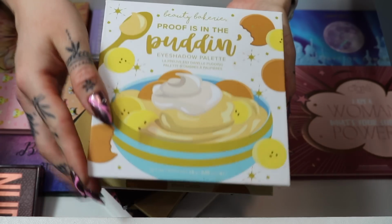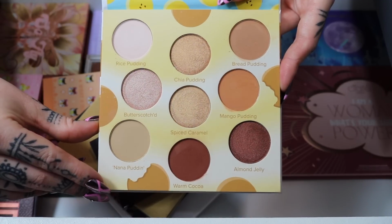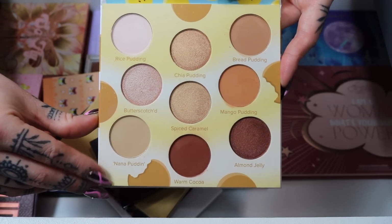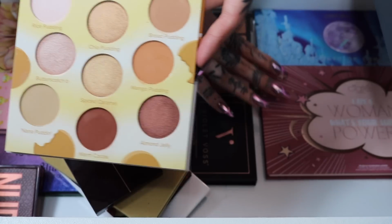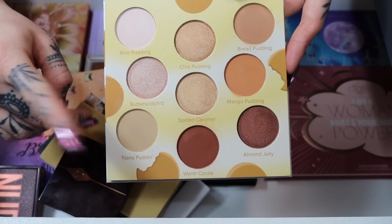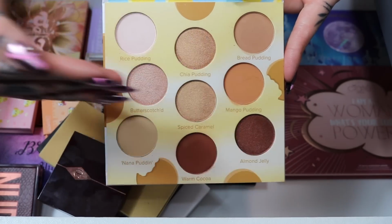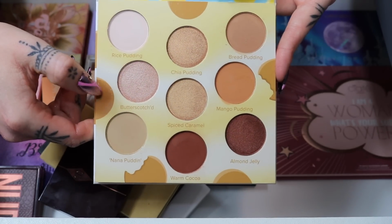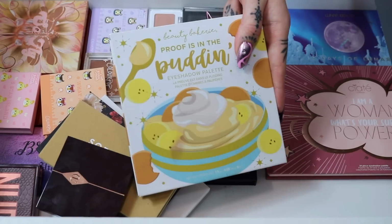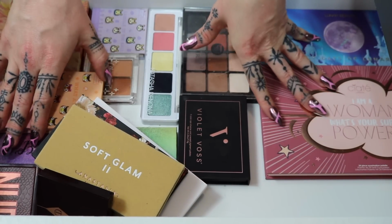Then I got the Beauty Bakery Proof is in the Pudding eyeshadow palette. And again, this is another beautiful neutral eyeshadow palette. It's just not one that I should be keeping because I'm already keeping quite a few neutral toned palettes. My only gripe with this one was the arrangement of the shadows. I wish they would have had it symmetrical. It definitely bugged my eye a little bit with this palette, but everything else was fabulous in it. But I am gonna gift it away to somebody else. I didn't realize how many neutral palettes I actually own.